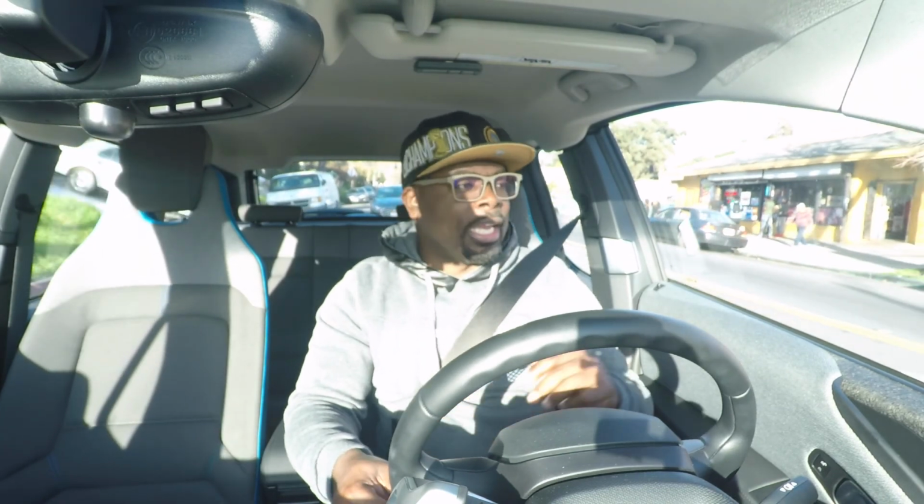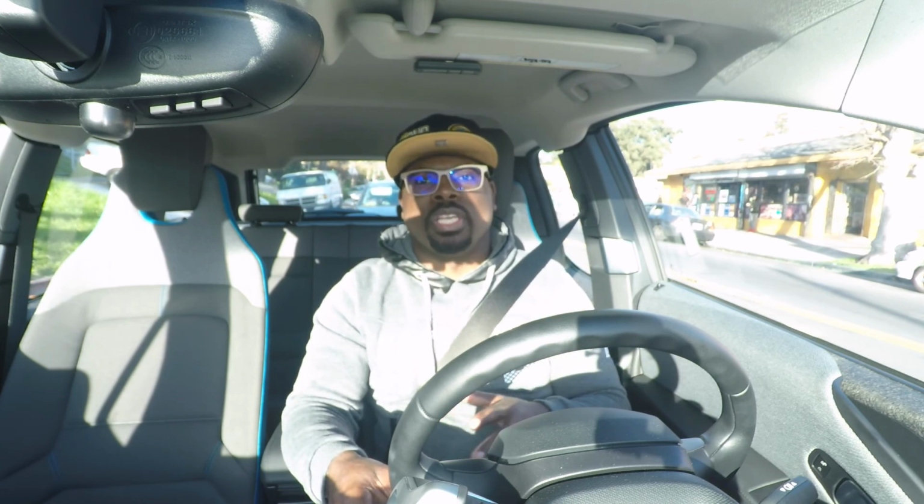Last night, I was driving this car home and getting off the highway. I was doing about 55 off the highway. I let off the gas so I can kind of coast off of my exit. And when I let off the gas at 55, the car came to a complete stop about 30 yards before I even got off the exit. It's almost jarring. It almost feels like it doesn't want to go forward.